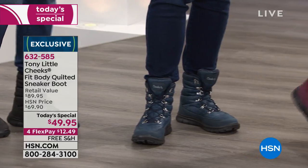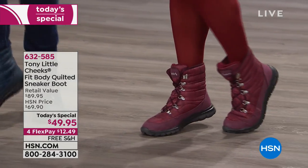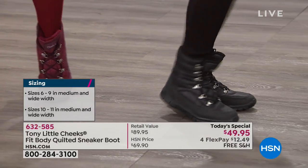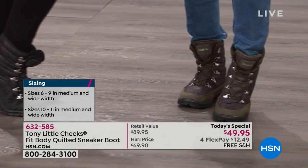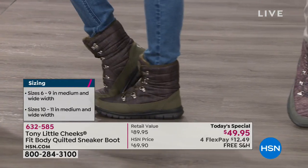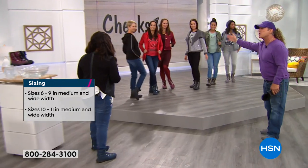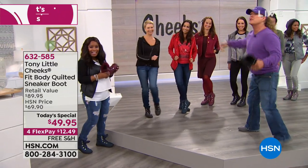Just real quickly, so you understand, a pair of size 8s weighs about 16 ounces. 16 ounces. So tell me, what boot does anybody own that light? No, there's nobody. These are sneaker boots, and they're like nothing you've ever had before. Don't miss it. And by the way, they're water repellent, but take a look at the fashions because they go with everything.